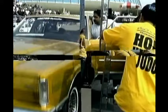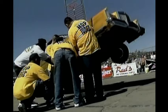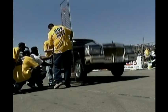Armando Hernandez is another big luxury hop winner. Here he is reaching 33 inches at the LA Kickoff Show in 1996, proving again you can lift this much gross weight. Another big-time luxury hop lifter is Javier Zudeas. Here he is totaling 38 inches with his '83 caddy.